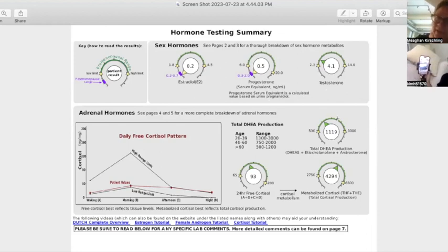Okay, yes. So the Dutch test, what it is, is a dried urine comprehensive test. By looking at the urine and those metabolites, we can get a lot of information. There are 4 major pages, so I'm going to share those 4 pages and go through what your test results show.